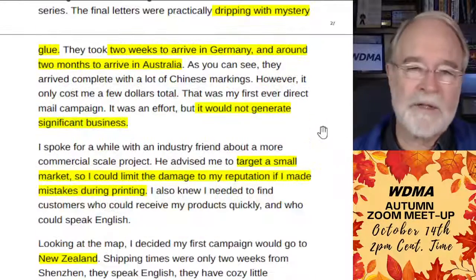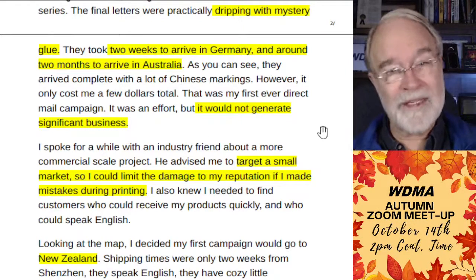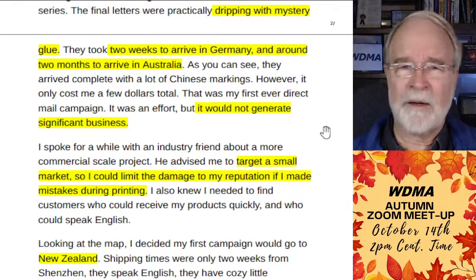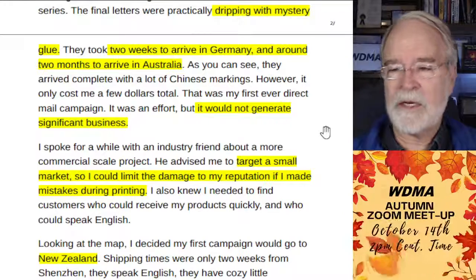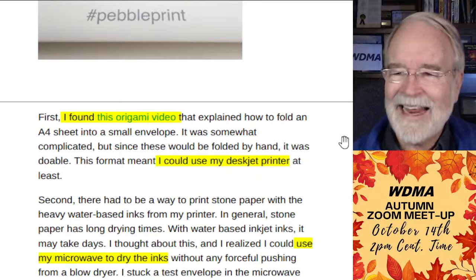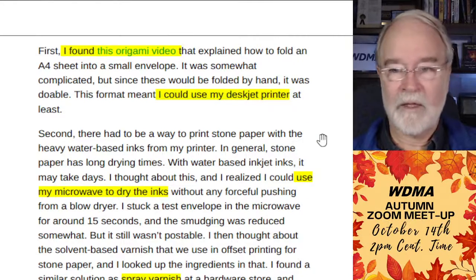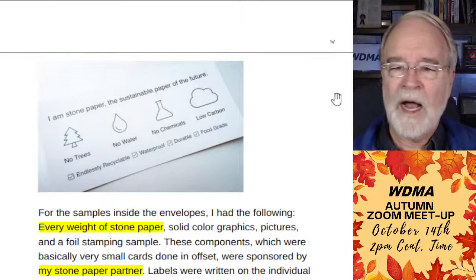So then he decided to do it again, because he said you really have to feel stone paper to understand it. And there's a problem that water-based inks have a challenge with it. So he had to basically run it through his inkjet printer. It would seem like a regular laser printer would work well, because that's kind of ironed filings, although he didn't consider that. And then he learned how to fold it with an origami video. And he could use his DeskJet printer. I think that's still an inkjet printer. I don't think that's like my little laser printer. Anyway, he sprayed varnish over it to get that to dry. So there's some challenges with printing on it, obviously.